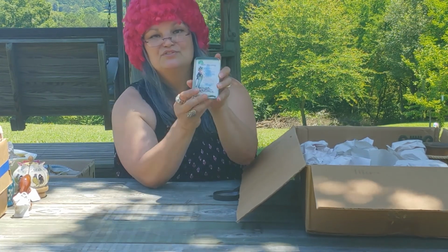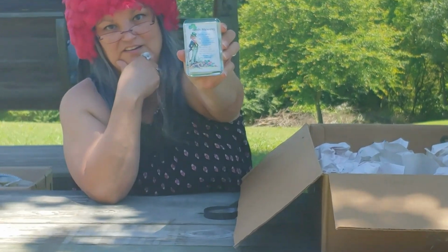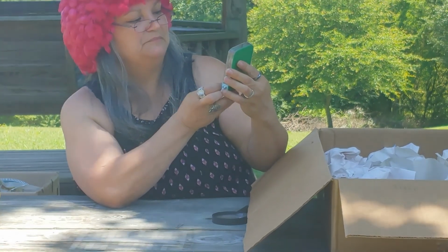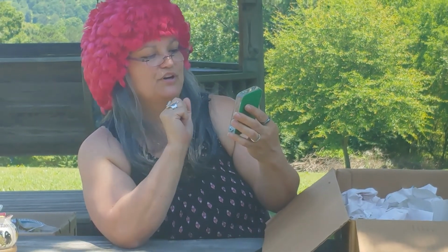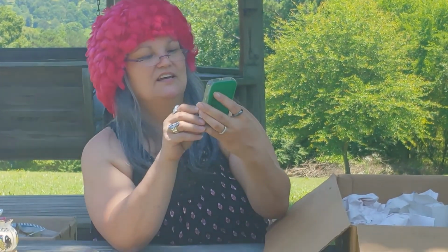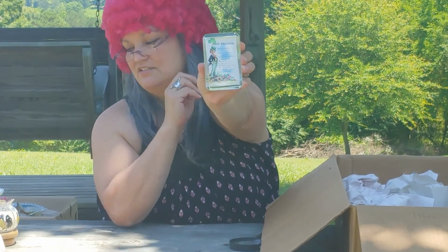And it has the most adorable drawing on it. Just very vintage, very 50s looking. Almost like a leprechaun because he has pointed ears with the shamrocks and everything. Just so cute. Just adorable.